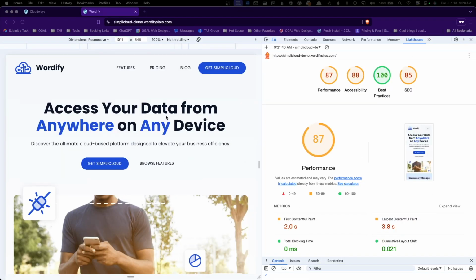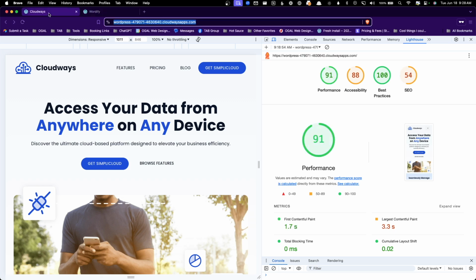But even with multiple tests with the CDN on, I was never able to repeat that 91 score I got originally, so I guess the original 91 from Wordify and the 91 I was able to get with a few retests on Cloudways leaves them at about a tie.